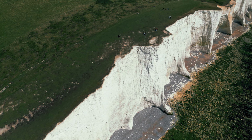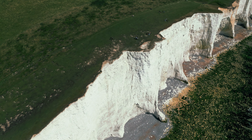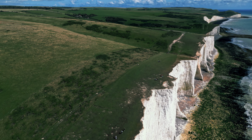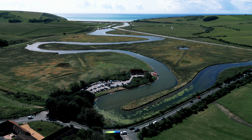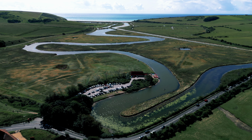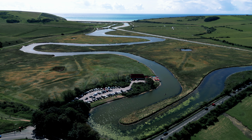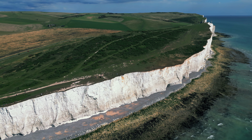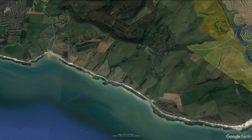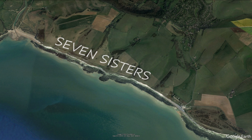The Seven Sisters are a series of chalk sea cliffs. The cliffs run between the mouth of the river Cuckmere near Seaford and the chalk headland of Beachy Head outside of Eastbourne. The cliffs consist of peaks and dips, which are individually named.